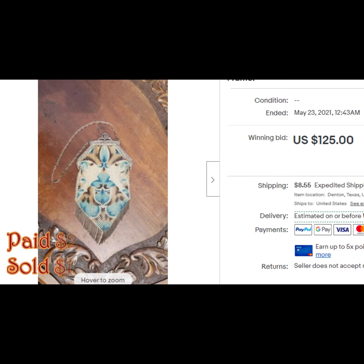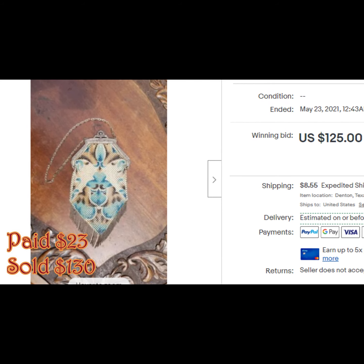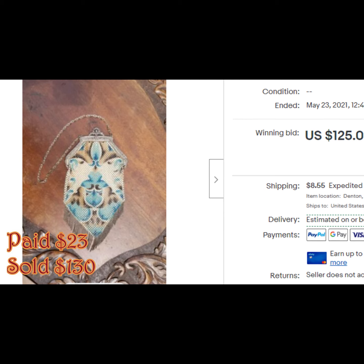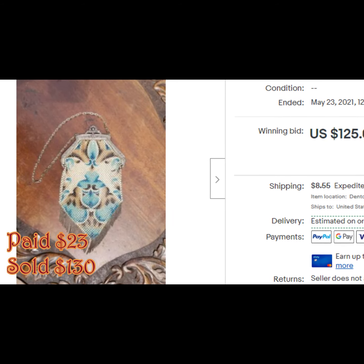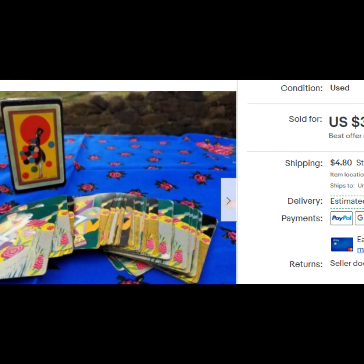I also got this purse in an online auction. It's a Mandalian, like flapper era 1920s purse, and it's all metal mesh, and it has this painted pattern on it. It's beautiful, and it was missing like one strand of the metal fringe on the bottom, but it still sold for $120. There were several people wanting it, so that was a great buy.